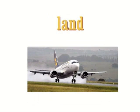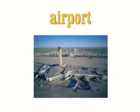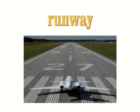Land. The plane is landing on the runway. Airport. Heathrow and Gatwick are London airports. Runway. The plane is landing on the runway.